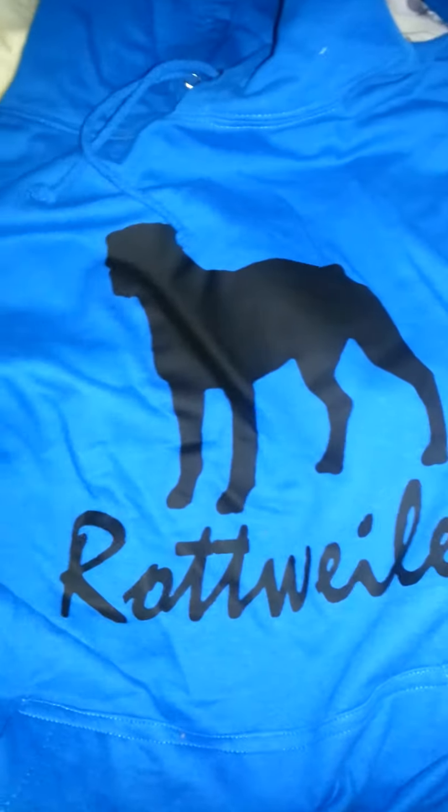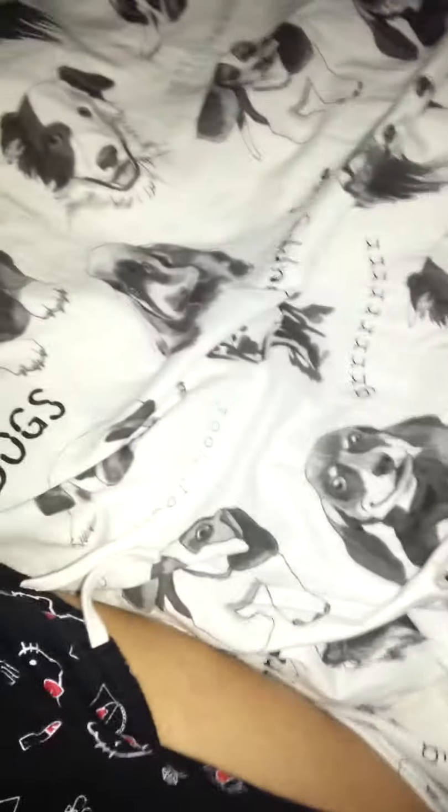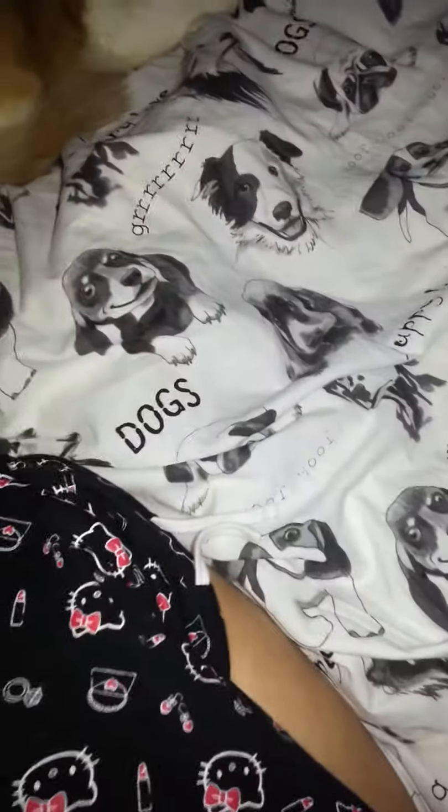Come on. This hoodie. I love the color. And it says Rottweiler. So I really like that. And then I got some dog signs.